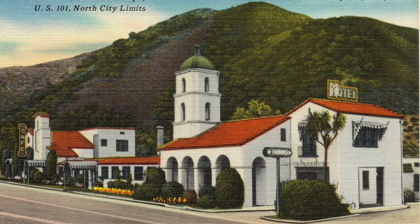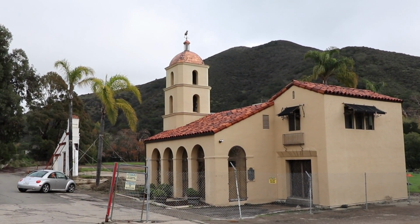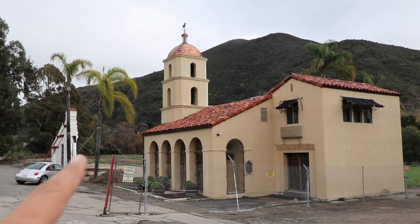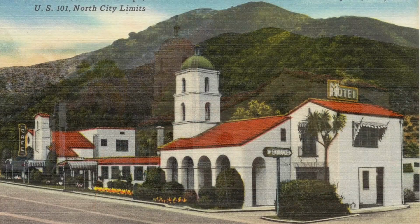If you look at the old postcards, you can see what it used to look like. But here's what's left of it in 2017. You can see that most of the old structure is gone. The entrance to the cafe is still there, and the office building and the bell tower. Pretty much all that's left.